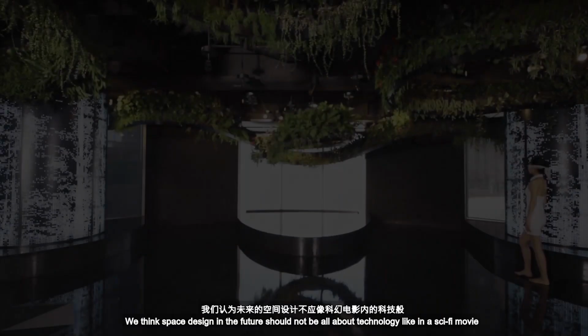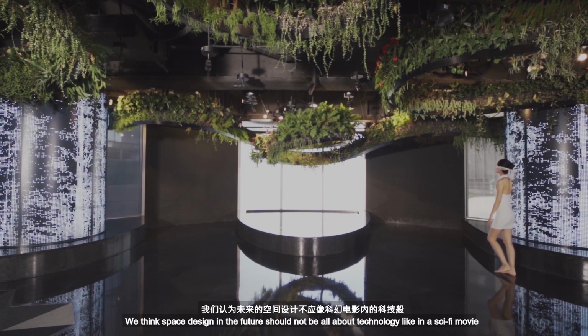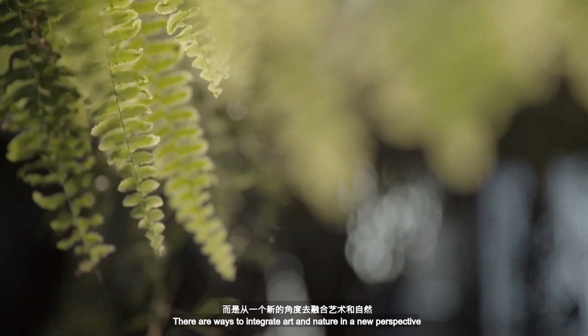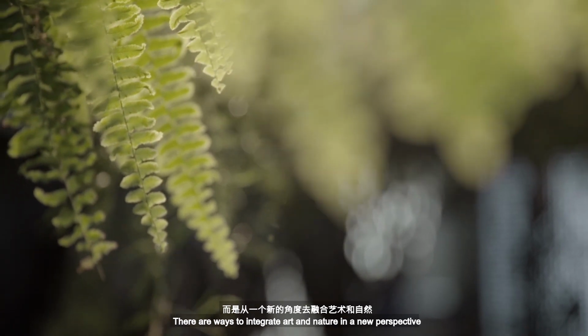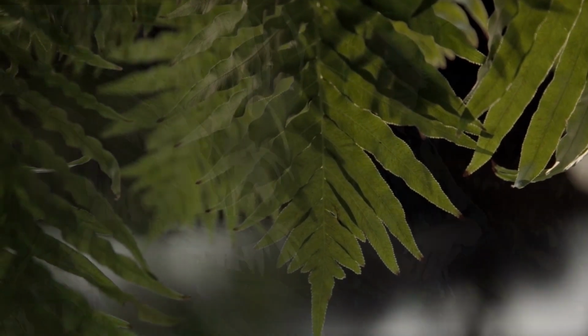In the beginning, we wanted there to be a space in the Future Lab which is more focused on nature. We thought it would create an interesting chemistry with the technology side of the lab. We think space design in the future should not be all about technology like a sci-fi movie. There are ways to integrate art and nature from a new perspective, and that is why we have the idea of the Hanging Garden. Having the opportunity to work with Patrick Blanc is an amazing experience.